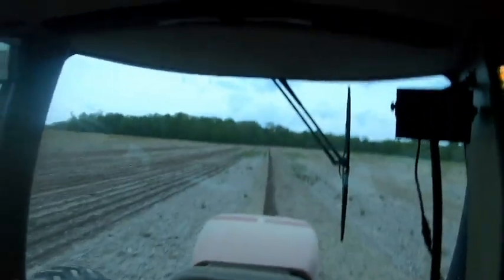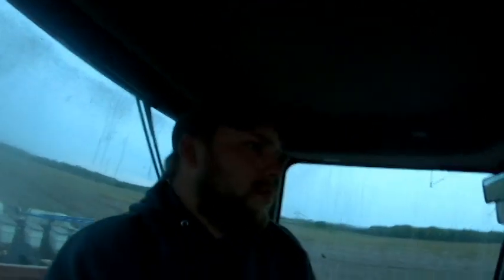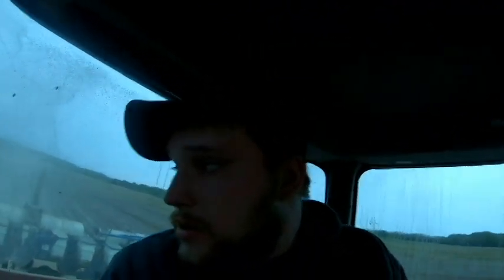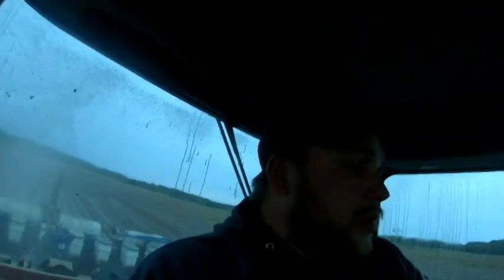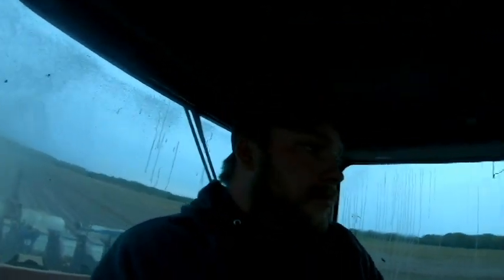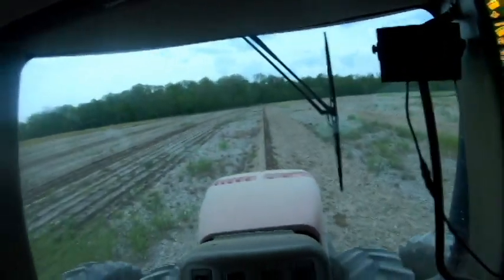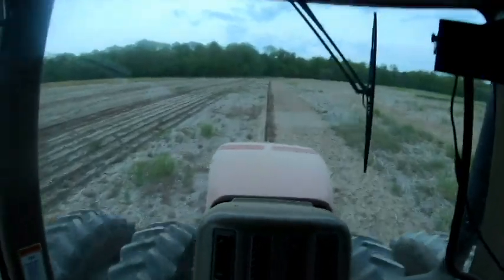We're planting a Pioneer variety here. I mean, this is my uncle's. It's a PO 574, I think is what it is. We had that variety last year, and I really like that variety. So we'll see if the Rupp seed that we bought this year will compare to it, but it will be interesting to see. We're gonna get this knocked out real quick, and we'll see what happens next.